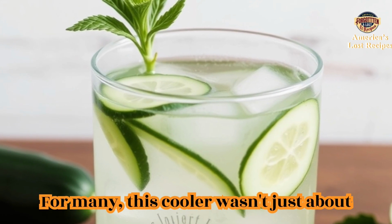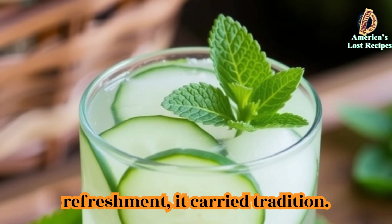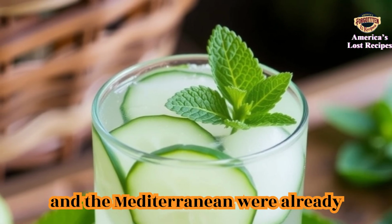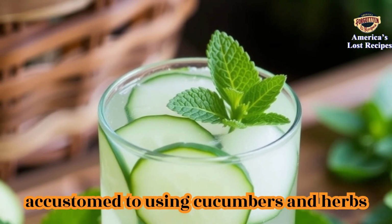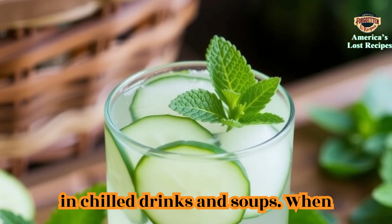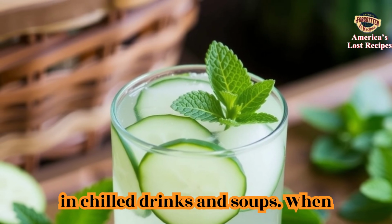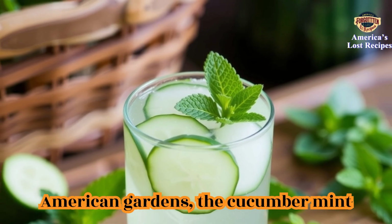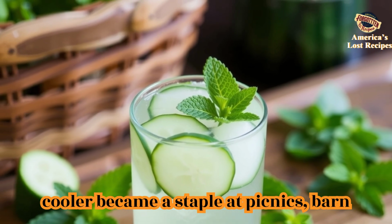For many, this cooler wasn't just about refreshment, it carried tradition. Immigrant families from Eastern Europe and the Mediterranean were already accustomed to using cucumbers and herbs in chilled drinks and soups. When those customs met the abundance of American gardens, the cucumber mint cooler became a staple at picnics, barn dances, and Sunday gatherings.